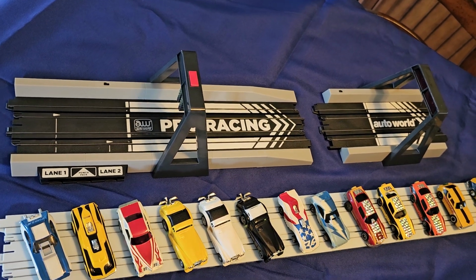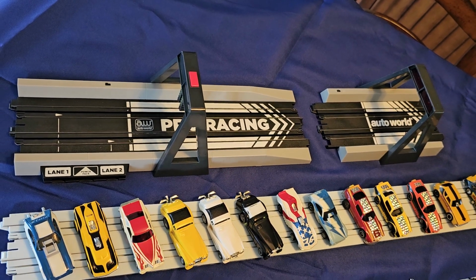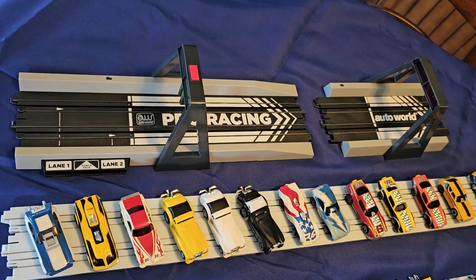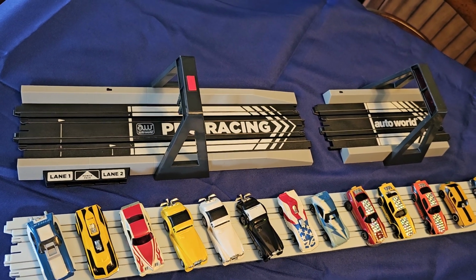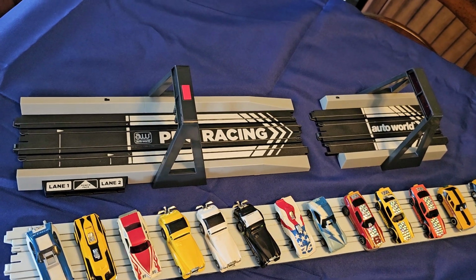Dan over there is creating an amazing 3-lane drag strip, and I can't wait to see that thing in action. That's going to be fantastic. And other people like Buckeye HO Slot Car Drag Racing, he's got some incredible things going on over there. So I highly suggest checking those two out.